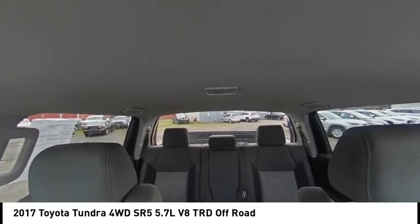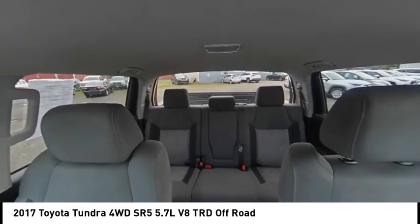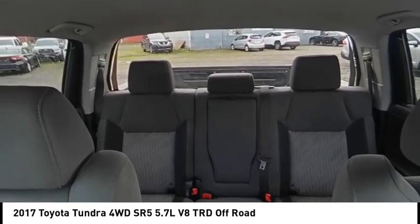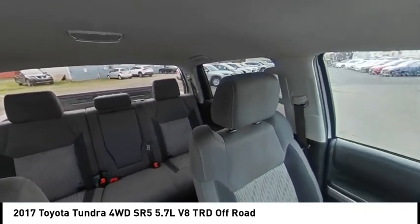Here are some of this vehicle's great options: tire pressure monitor, four-wheel drive, tow hitch, heated mirrors, brake assist, traction control, stability control, daytime running lights, privacy glass, fog lamps.